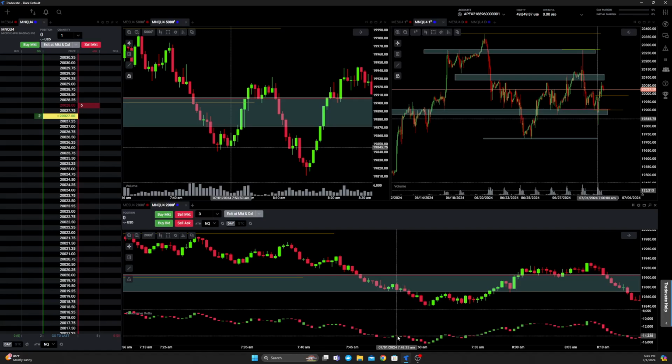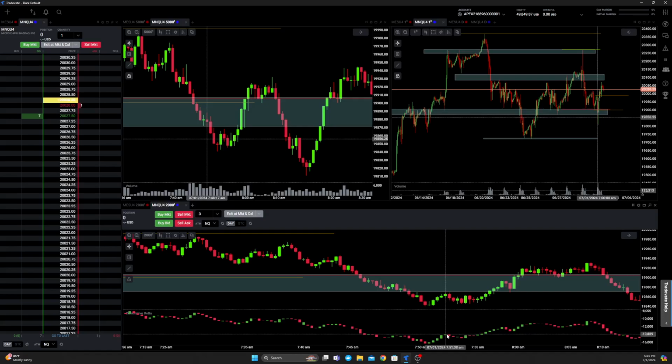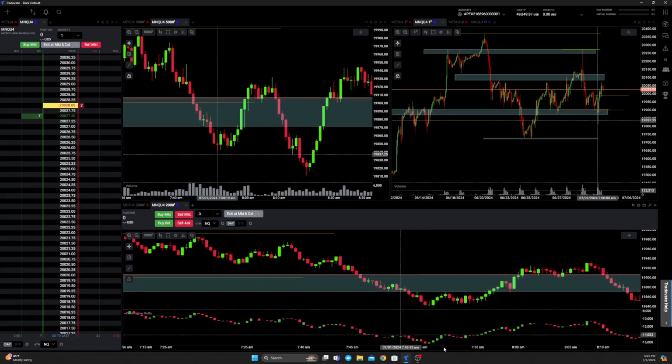If you compare where we are here with price action to where we are here, the cumulative delta is making higher highs. It made that low and started to break that swing high, but we weren't getting that on the price action. So that indicated to me a bit of a bullish divergence, that buyers were stepping in and were very present down here.